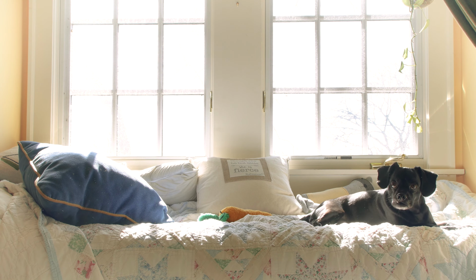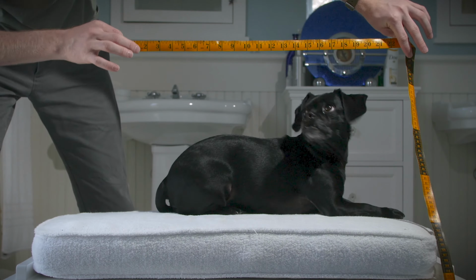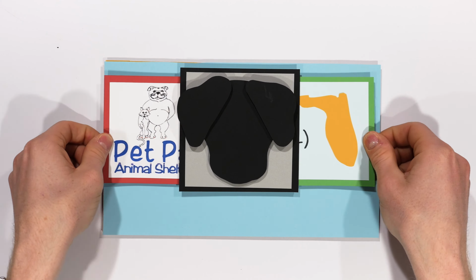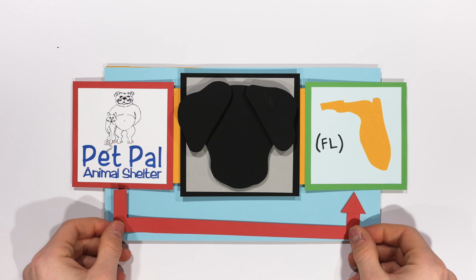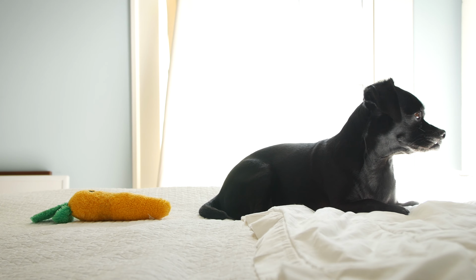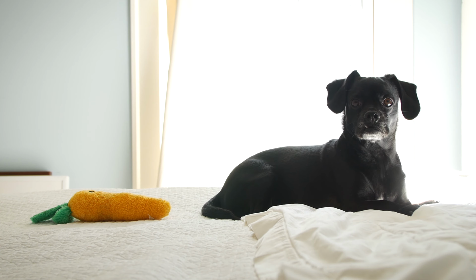This is Rudy. Rudy's 15 pounds, 24 inches long, and was adopted from the Pet Pal Animal Shelter all the way down in St. Petersburg, Florida. For Rudy's entire life, no one has had any idea of what kind of dog he is. Hey, Rudy. Hey, buddy. Until today.